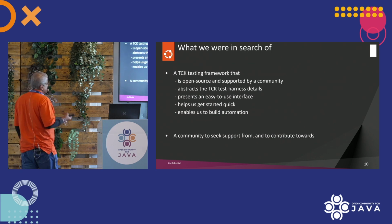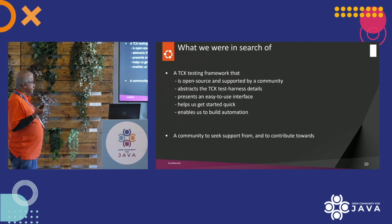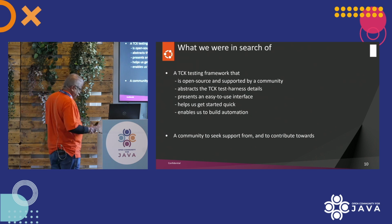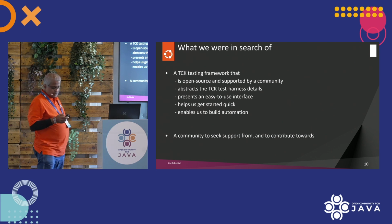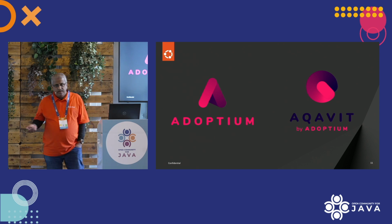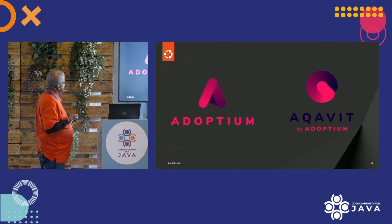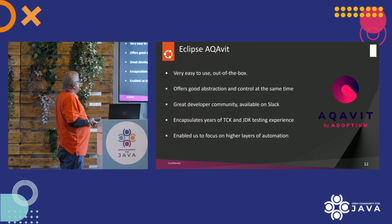So we were in search of a TCK testing framework that is open source and supported by a community, abstracts the TCK test harness details, presents an easy-to-use interface, and helps us get started quick. And then, not moonshot, but extended ambition was to enable us to build automation of our own. And the most important need was to have a community to seek support from and to contribute whatever we do as automation. And the answer was AQAvit by Adoptium. Luckily, the individuals, myself and Pushkar Kulkarni, were involved in Adoptium for quite some time, so we had that confidence. And when the time came, we picked up AQAvit to start setting up our TCK testing.